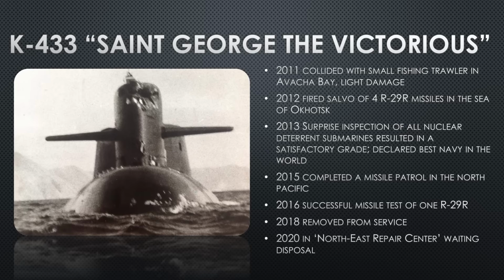Okay, in 2016, successful missile test of one ballistic missile, and in 2018, she is removed from service after a great career, a few hiccups along the way with the fishing trawler, but overall, a very high tempo boat doing the right thing. In 2020, she's in a Northeast Repair Center waiting disposal.